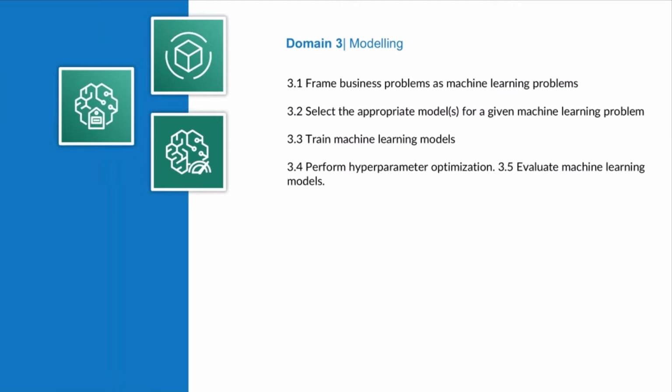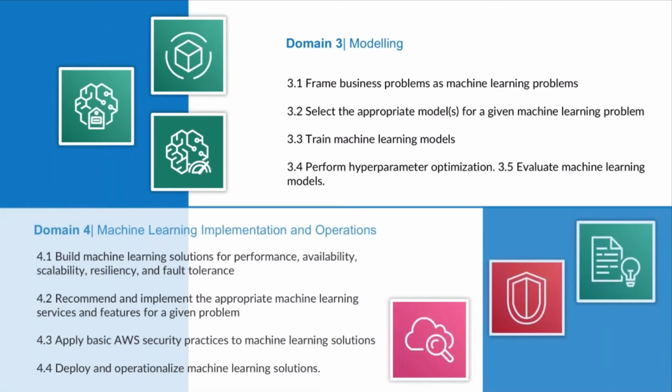Now, be clear on what the training process comprises and the different training parameters that are available to you for this domain. Now, the final domain, machine learning implementation and operations. Once your model is built, you need to be able to both implement and manage it going forward. So have an understanding of Amazon SageMaker and how it can be used to train machine learning models and deploy them into your environment.